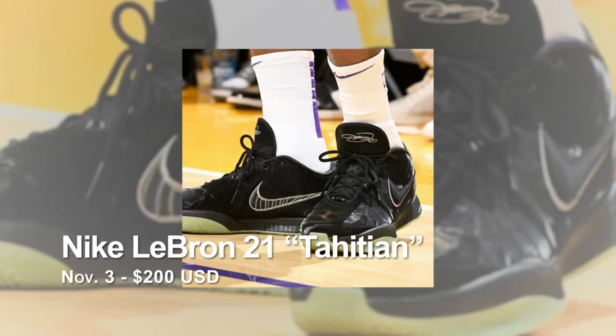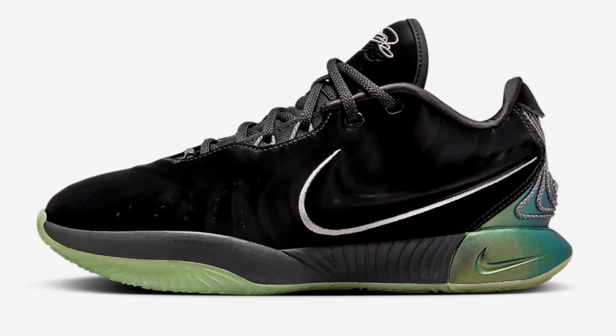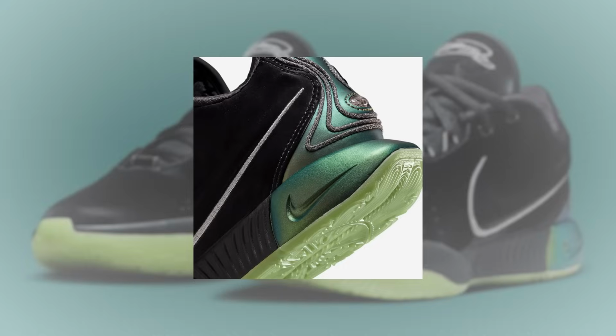Moving on, November 3rd, we have the first dark colorway of the LeBron 21. This one he just wore in the second game of the season against the Suns. The upper almost looks like it has a quilted finish from far. So it turns out it's in a black suede material. Iridescent heel counter and a green translucent, also like a seafoam type of color, on the bottom.